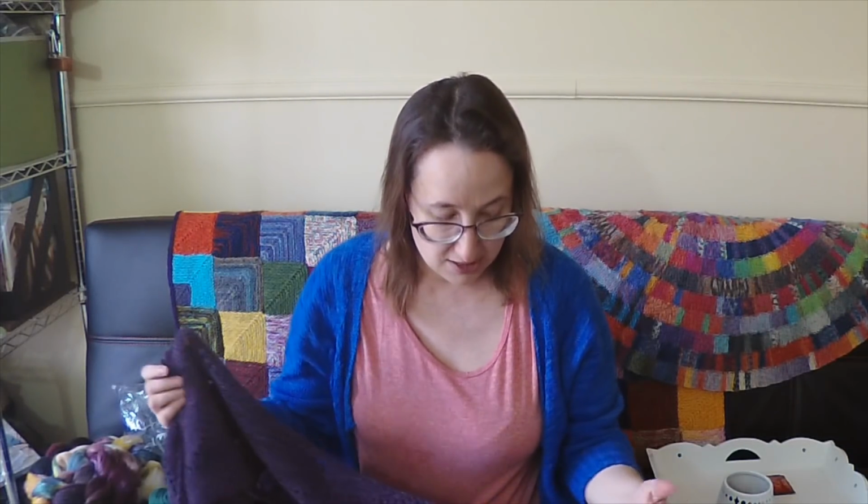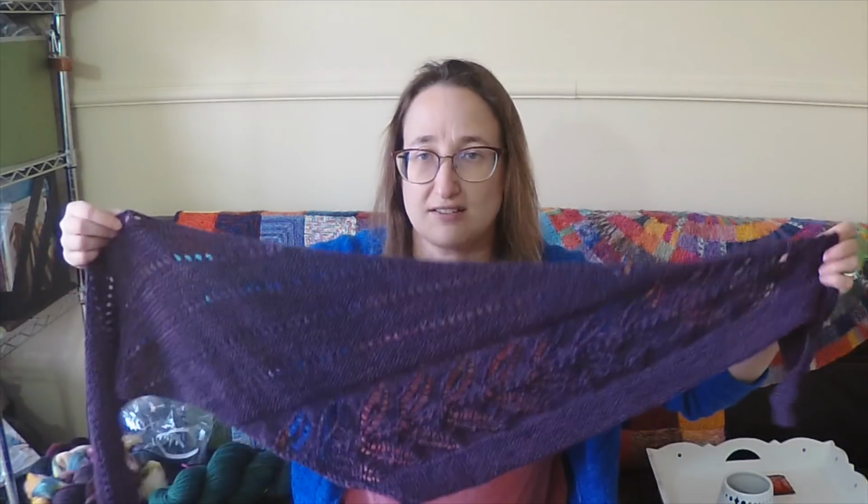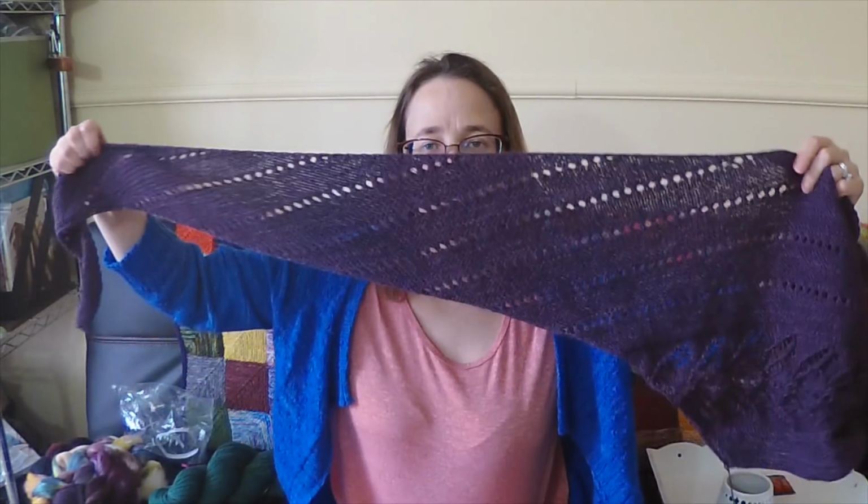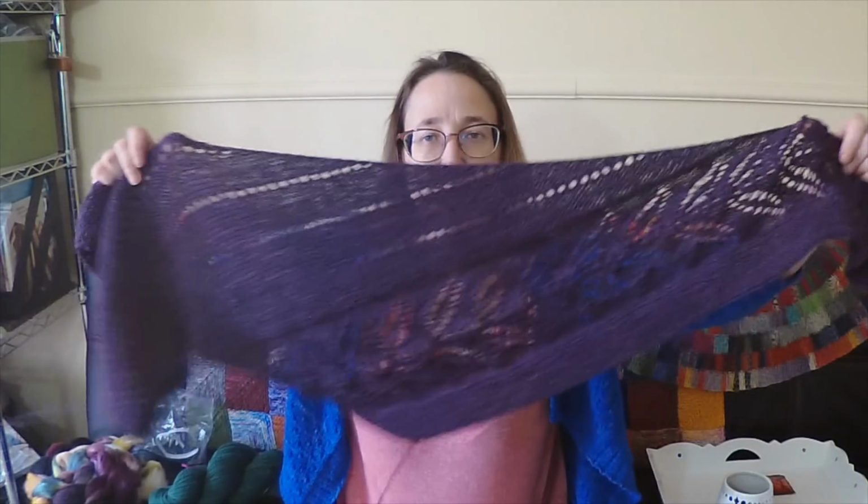I will say, if you look at this online, the top photos for the project on Ravelry make it look less like a long, skinny, asymmetrical triangle and a little bit more like a triangular shawl. And I'm a little disappointed because I was hoping for a bit more of a shawl.